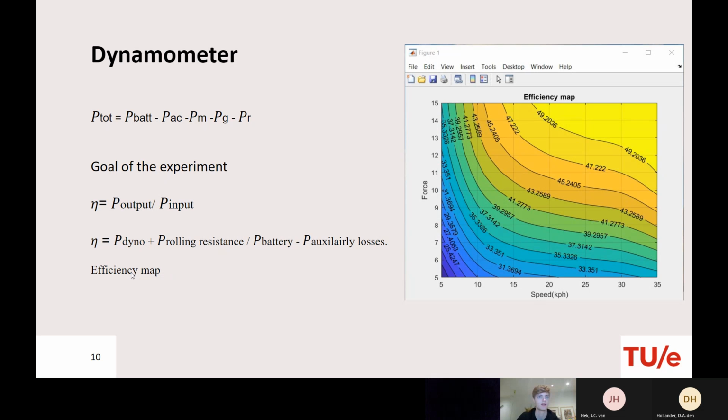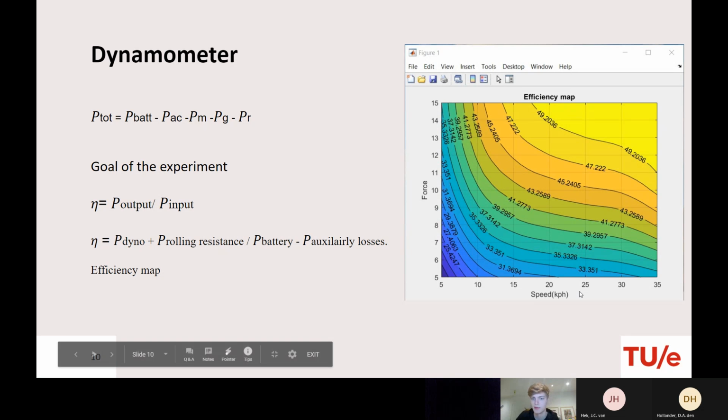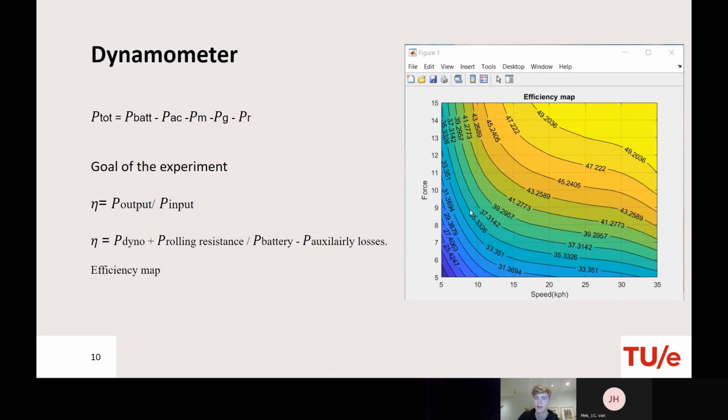By using this formula, we created an efficiency map of our model car, which you can see in this figure over here, with on the x-axis the speed of the car, on the y-axis the force, the road load exerted on the car, and on the z-axis the total efficiency by using this formula.